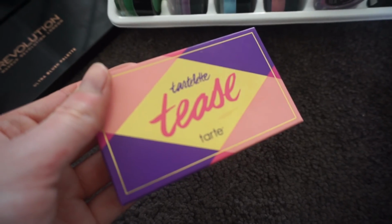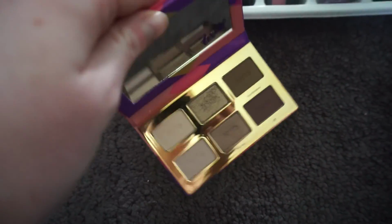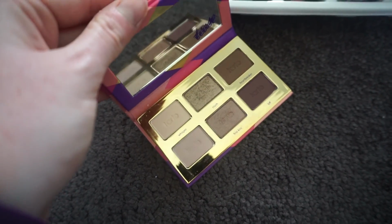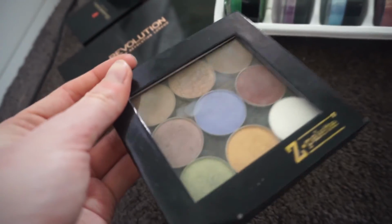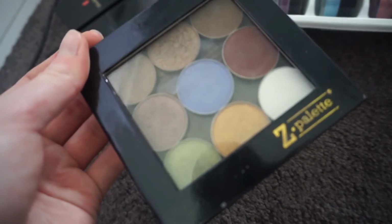I have the Tartelette Tease palette from Tarte. Love this, definitely going to be keeping it. I use it quite a lot for everyday use. My little Z palette of Makeup Geek shadows, definitely keeping this. Need to really get some more.